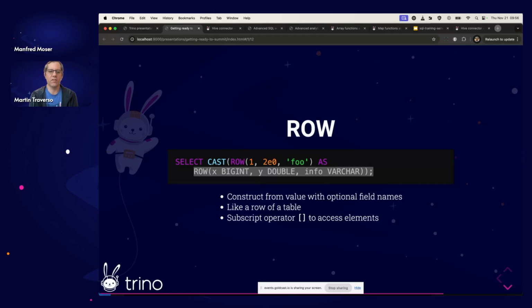So what you're doing there is constructing a row that has three fields of whatever types they are, with no names. If you wanted to reference the fields out of that row, you have to do it by position, and there's a syntax for that. And then you're casting it to a different row type that happens to give the fields names. So then you can refer to them by name as well.